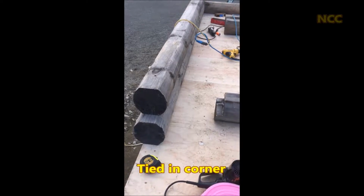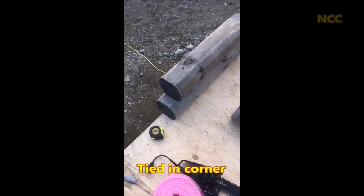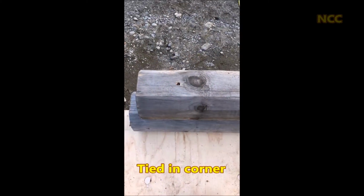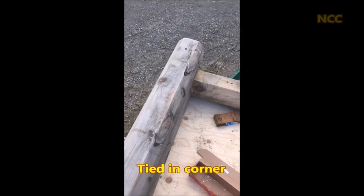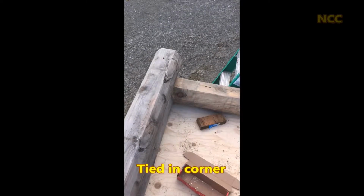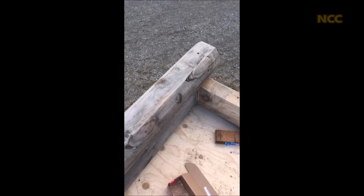Okay folks, that beam's tied in 3 spots. Now four screws, one in the corner. Yeah, 1, 2, 3, and the 4th one's in the corner there. I'm going to put a 5th one so I can get the end of the beam on the bottom tied in. So I've got to add one more.